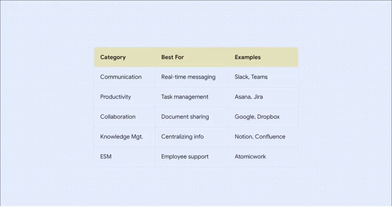So what's in this toolkit? Well, you can break it down into a few key categories. You've got your communication hubs, like Slack or Teams, then your productivity tools, like Asana or Jira, to keep projects moving. Of course, there's collaboration suites like Google Workspace. You need knowledge bases, like Notion, to keep information organized. And then there are enterprise service management platforms. Think of that as your modern, streamlined IT help desk.